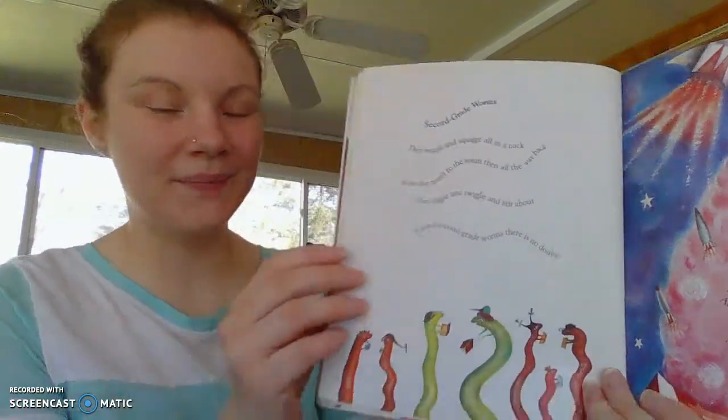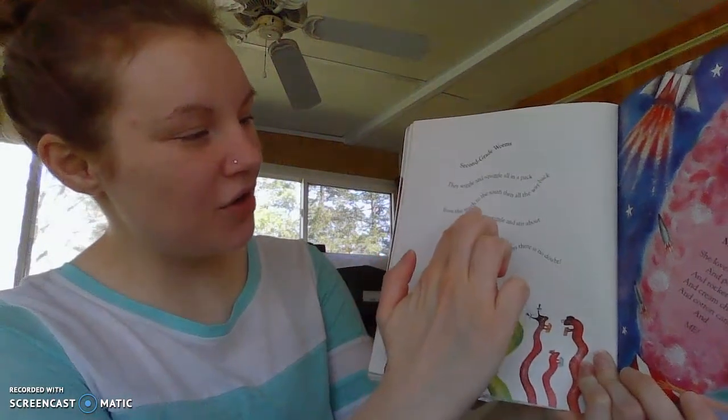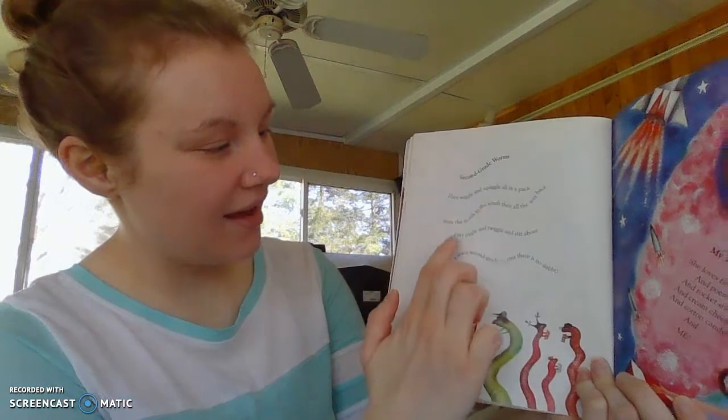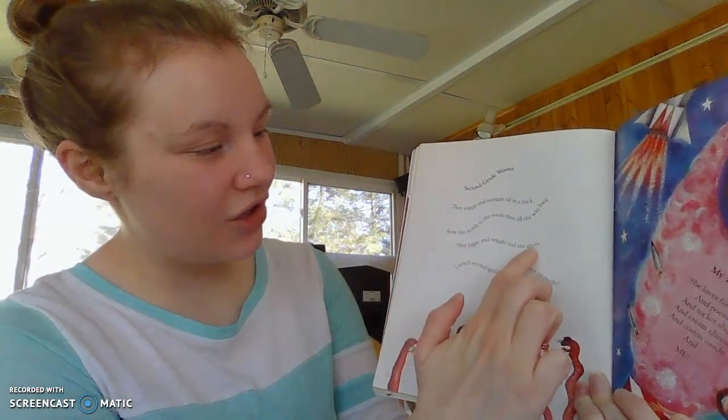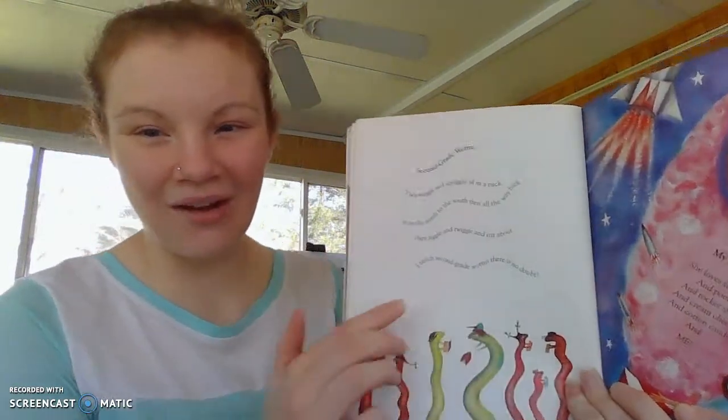Second grade worms. They wiggle and squiggle all in a pack, from the north to the south and all the way back. They jiggle and twiggle and stir about. I teach second grade worms, there is no doubt.